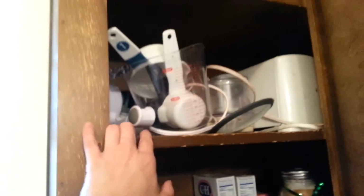But then I came over here to make my kitchen a little bit easier. My spices are in this one, and this bulky kitchen stuff up there, so it's not all on the countertop. And then I have just the oils and stuff up there.